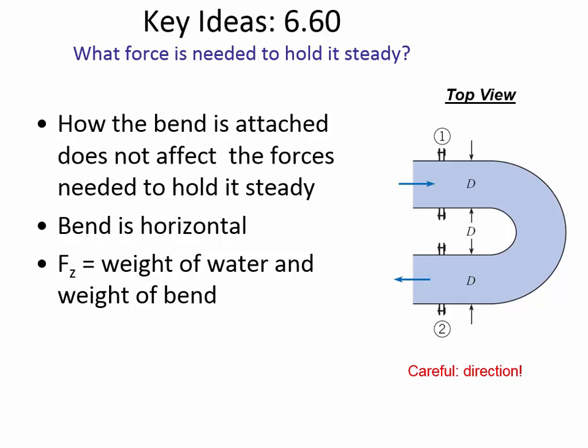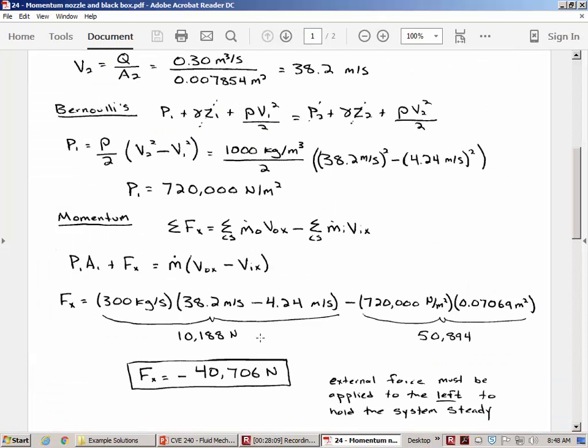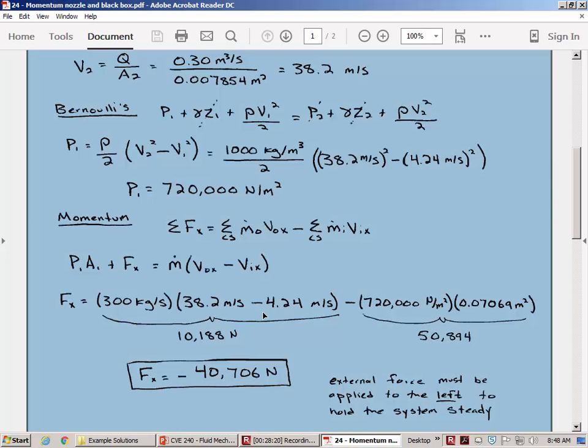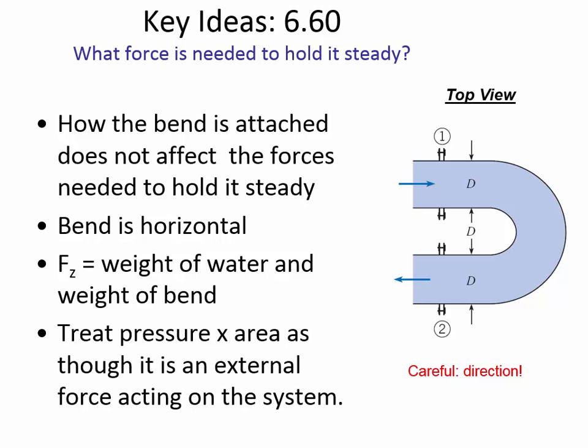And so when you're solving that problem, if we were going to expand the equation like we had here, we had P1A1 plus F_x is equal to the momentum aspect of it. On the homework, you're going to have two such pressure times area components. And so you're going to have the pressure times the area here towards the right, plus the pressure times the area there to the right, plus whatever external force has to be applied at the system of flanges. So there will be three things on the left side of the equation, and then on the right side of the equation is we're keeping track of the mass flow rate out minus the mass flow rate in, multiplied by the velocity of each of those, of course.